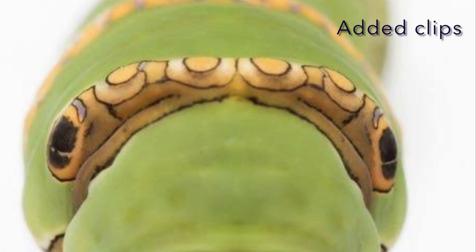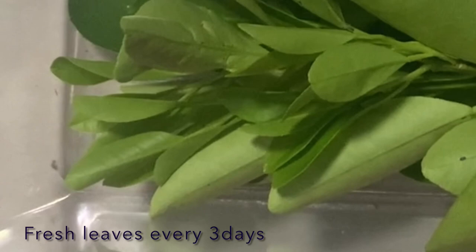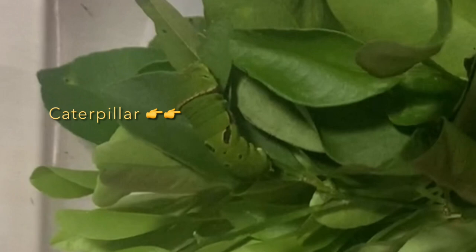Going to now place some leaves in our caterpillar's cage. We have a new caterpillar. It's green now, and the leaves were dry before, so I will change the leaves.